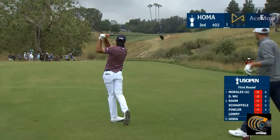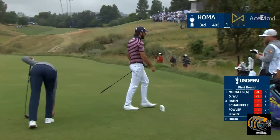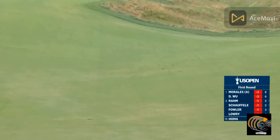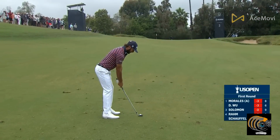Tee shot for Max Homa. 285 yards, Aaron, to clear that mound on the left side of the fairway. That shouldn't be a problem for Max. Should just leave him a flip wedge. Semi-blind drive down there, too, today. One of a handful on the course there. You see it settles nicely over that mound. Homa now at 3, Aaron.